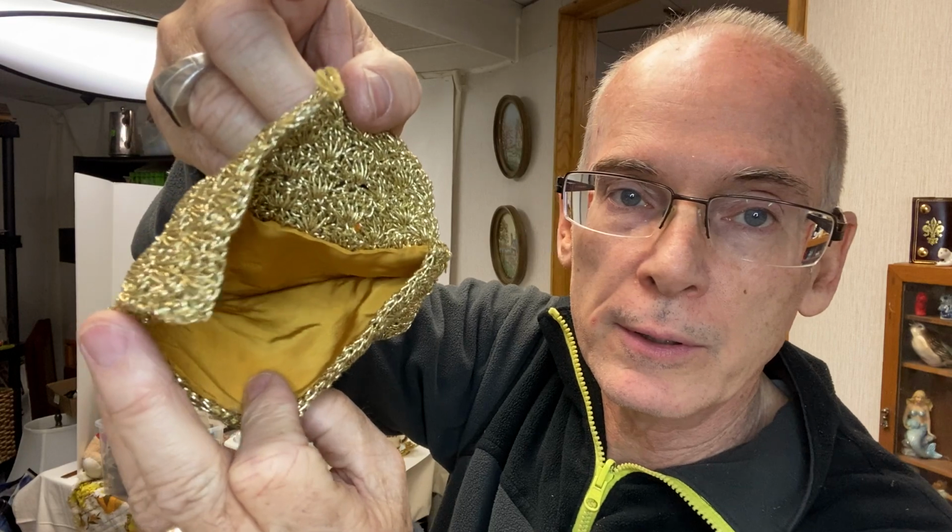And there was also this small clutch purse. Again, in great condition, beautiful interior. So her family took very good care of their stuff, and they saved a lot, which is awesome.